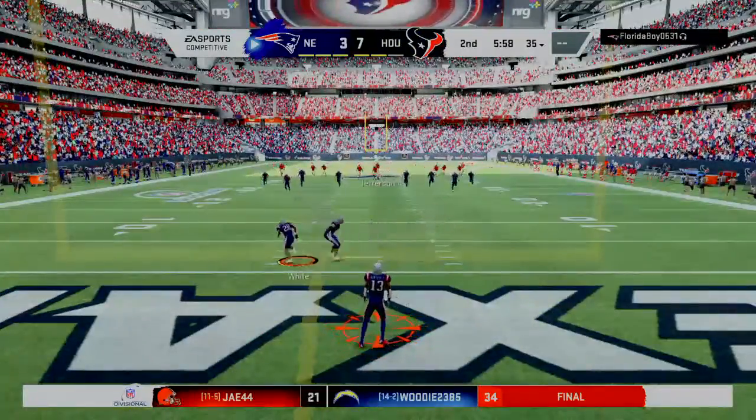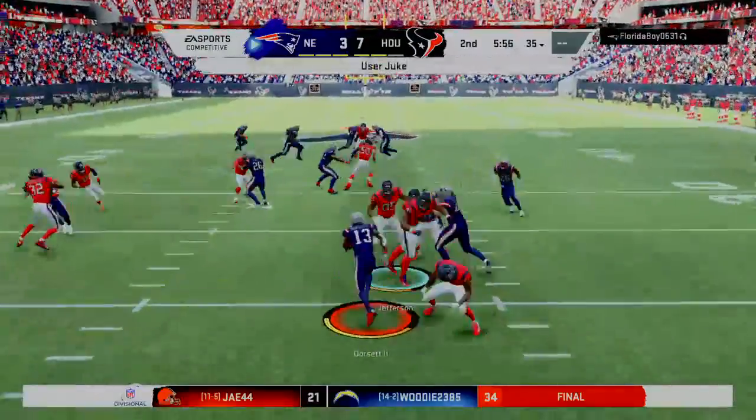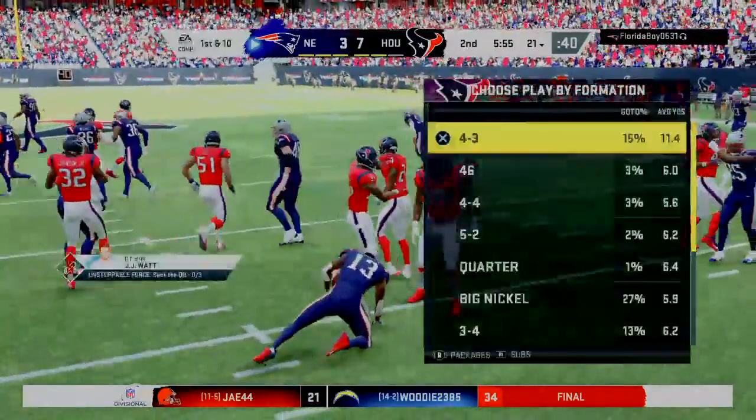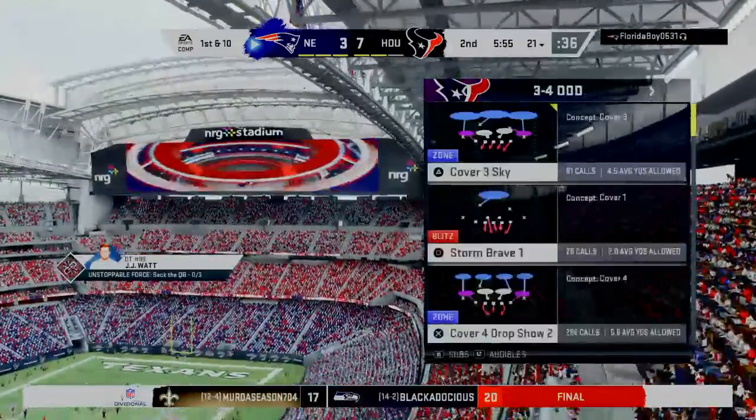And now the kick is away. That'll be taken in the end zone, and he'll wind up about 4 yards shy of where he would have been if he had taken a knee, as they'll start at the 21-yard line.